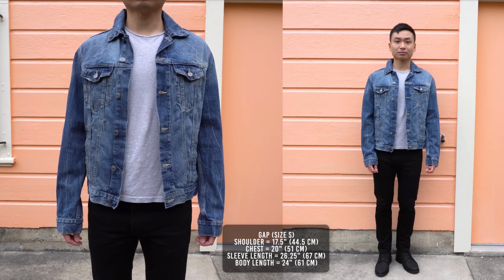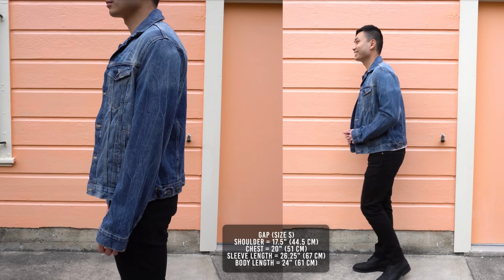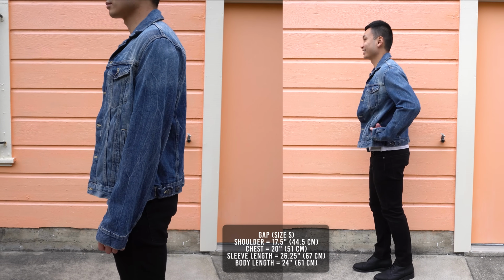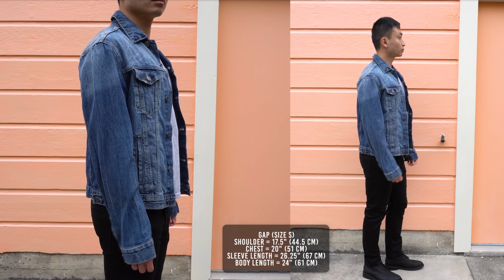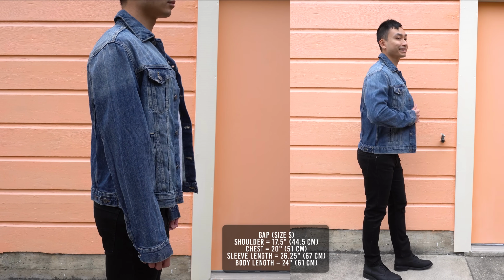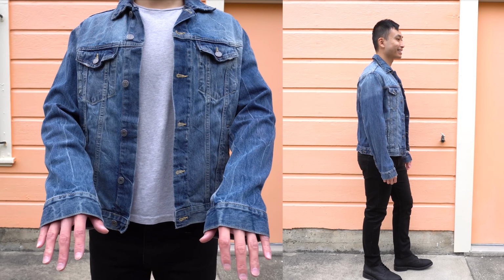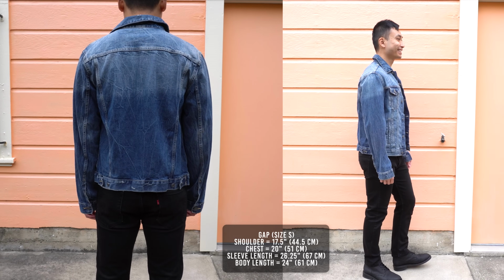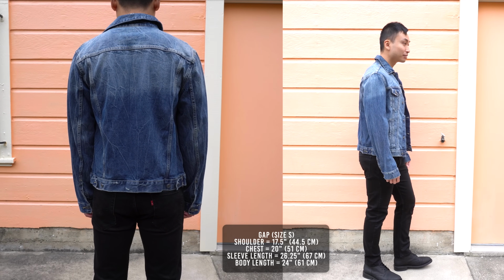The biggest problem I have with this jacket, as you probably can already see, is the ridiculously long sleeve length. The body length on this jacket is good, but the sleeve length is not proportional to the body length. At 26.25 inches, it's about 3 inches too long. My wingspan is 5'10", so in order to fit these sleeves, I would need to have a 6'1" wingspan. But if you're over 6 feet, the body length is going to be too short on you, so the sleeve and the body lengths aren't proportional.